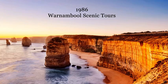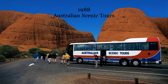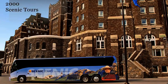But he started right out of college doing some local tours, actually to help his dad fill up a hotel in the outback of Australia, and so he started busing people out. And that started to grow. A couple of years later, he changed the name to Australian Scenic Tours because he was expanding to more places within Australia to do tours. And in 2000, he started going global and taking Australians and New Zealanders primarily to different places around the world.